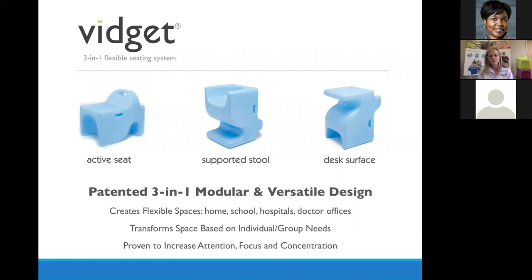So we hear this term flexible seating out in the market, and it's really kind of how I look at it, as flexible seating is just anything that's not a chair, or at least that's what we see in the market right now. But our primary focus with the Vigget is to provide that active seat, that movement. The stool and the desk surface are additional benefits, but the main goal of the Vigget is to provide the movement, but not only the movement, but help to move and transform space.